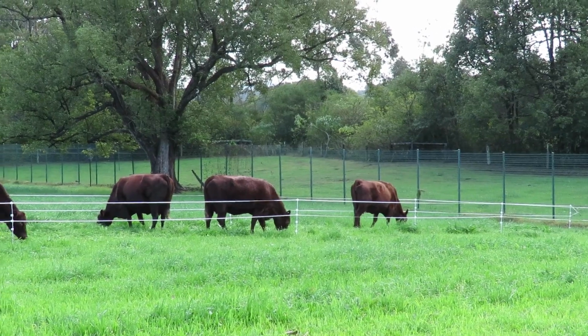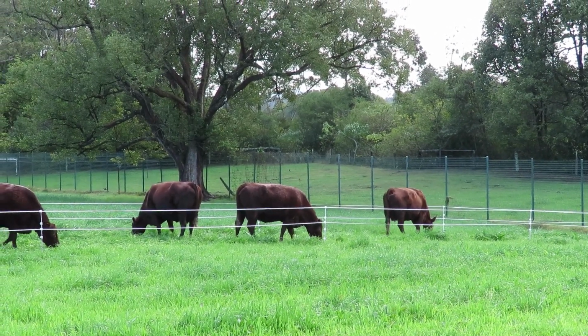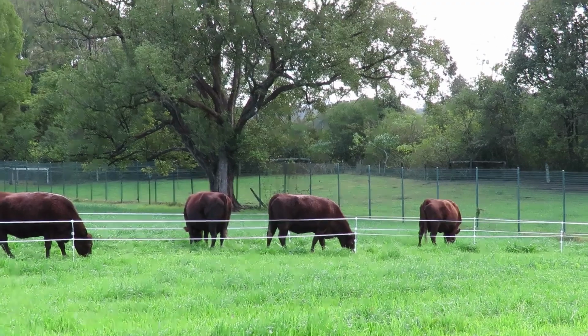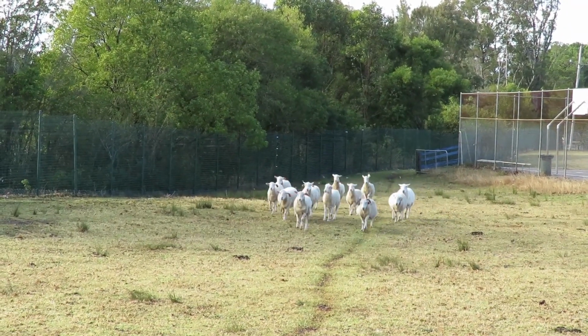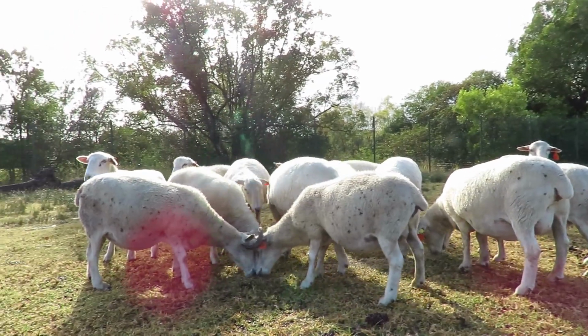So there we go. We're on 10 acres, 4 hectares, on the banks of the Hastings River. We run a little bit more than just the chooks, but they tie in nicely with our strip grazing of cattle and things like that. We're a registered Red Poll stud, which is a beef cattle breed. We also run meat sheep, principally a breed called Wiltipoll, which are a shedding sheep.